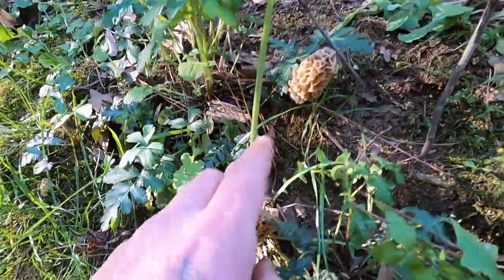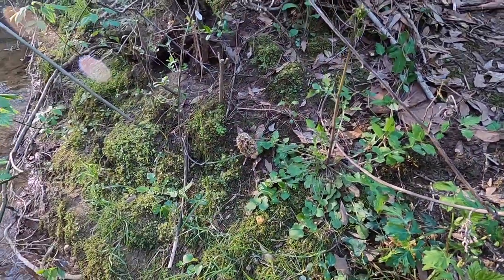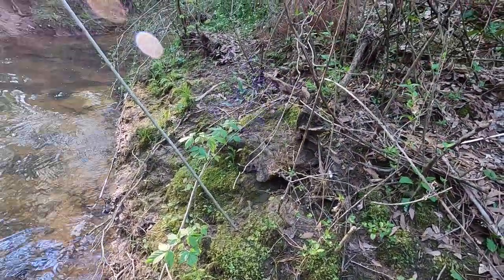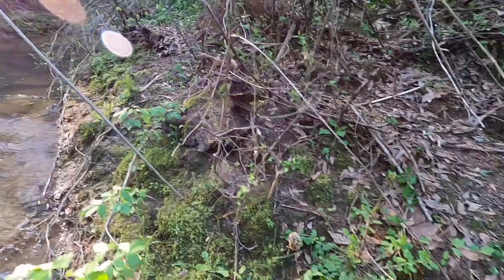One, two, three, four, five, right over there. And there's a good one coming out of the two, three, four coming out over there. We're gonna have a little mess.